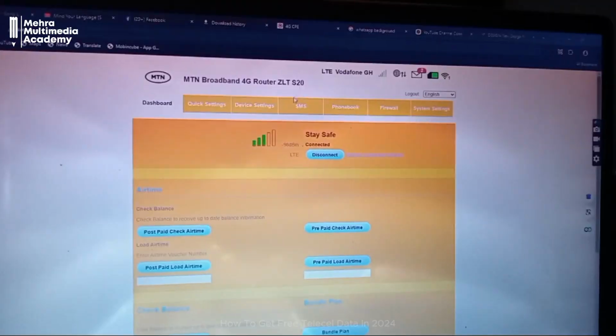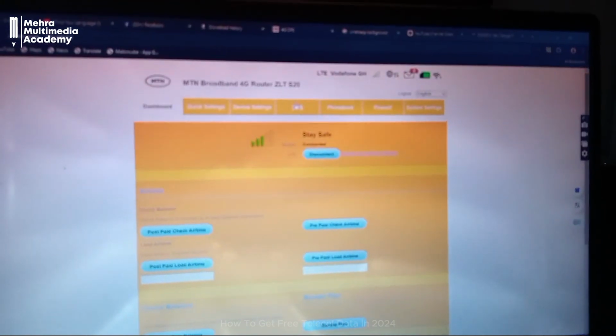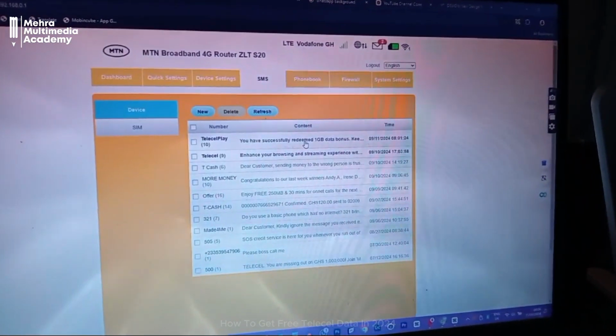I'll hop onto my laptop to show you proof of this data, because this phone right here has an MTN SIM. I do not have the Vodafone SIM in here. The Vodafone is in my router. So let's jump onto the computer to show you my data. Now, this is my MTN router dashboard, which funnily, is that a word even? Funnily has a Vodafone SIM inside. So that is why you're seeing an MTN dashboard.